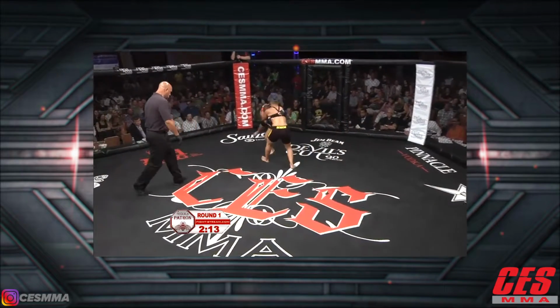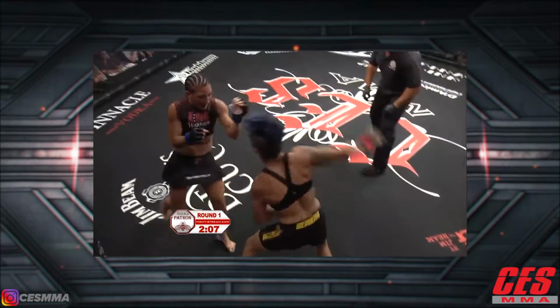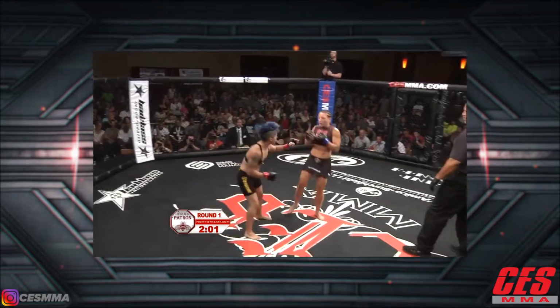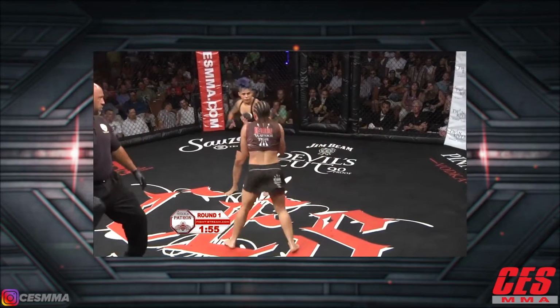Nice little flying knee. Yeah, flying knee attempt. Kaylee's strength is evident in the tie clinch here, and she's dirty boxing. Tremendous action here in round number 1. Two minutes to go. Kaylee Medeiros, Bridget Narcisse in the flyweight division. Bridget's already getting welted up just a little bit here from those punches from Kaylee.